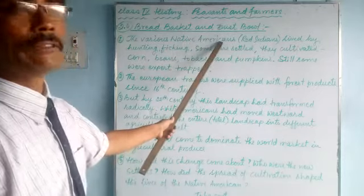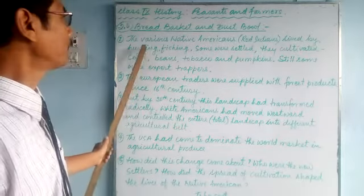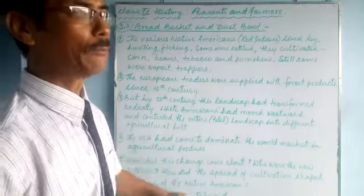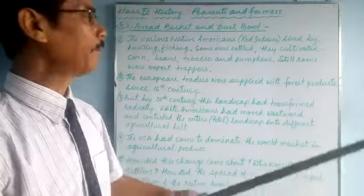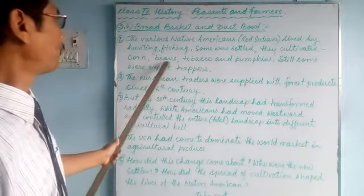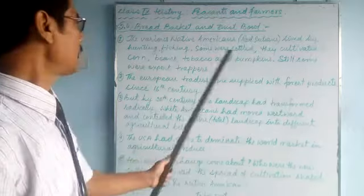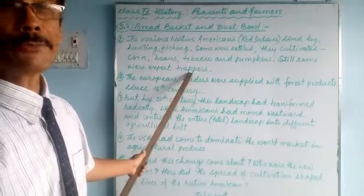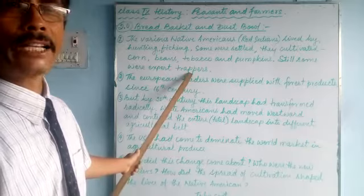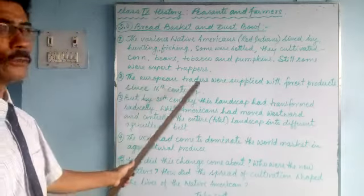Various Native Americans lived in groups. They survived by hunting, fishing, and gathering fruits and wild roots. Some were settled. Settled means some did a little bit of farming for their survival. They cultivated various crops such as corn, beans, tobacco, pumpkins, and so on. Still, some were expert trappers. Trappers means they trapped animals, used them as food, and their skins or hides were sold to the traders.